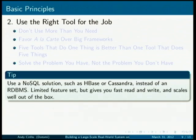So the biggest thing that you want, if the problem you're trying to solve is you have keys and you want to get things by key and store things by key, is that the NoSQL solution gives you the fastest possible read and write performance. And you lose all of the rest of it, but you don't need that stuff anyway.